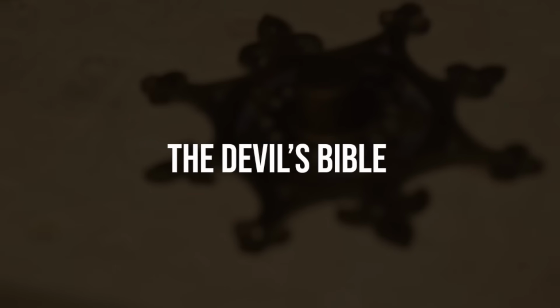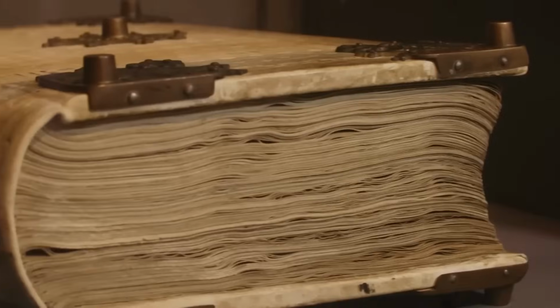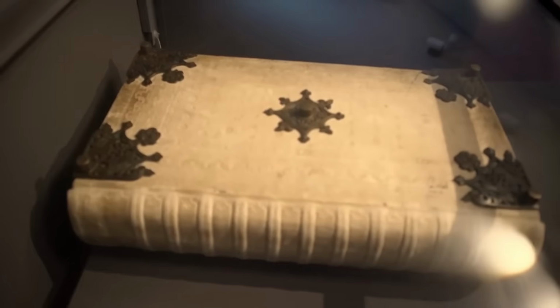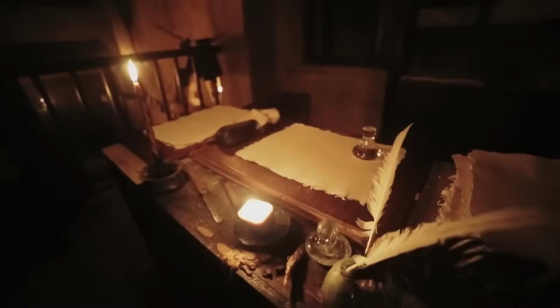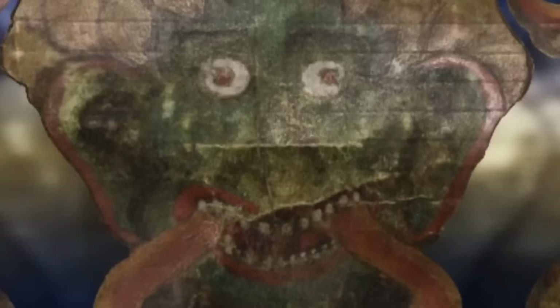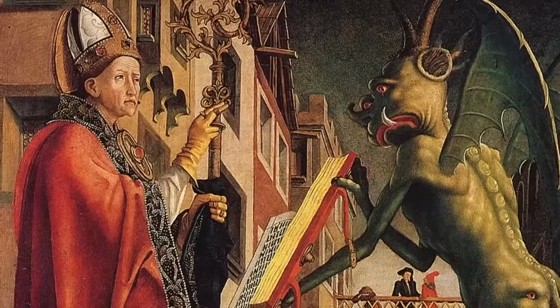The Devil's Bible. Building on the intrigue of ritualistic artifacts, we turn to the Devil's Bible, also called the Codex Gigas. It is a 13th century manuscript from Bohemia, weighing around 75 kilograms. This massive book is famous not only for its size, but for its eerie full-page illustration of Satan, which gave it the nickname. The manuscript contains the entire Latin Bible, along with other texts, including medical and historical writings.